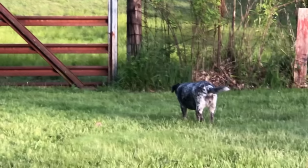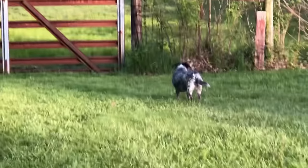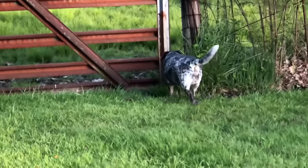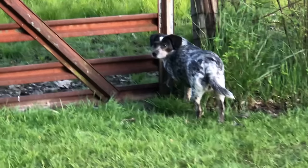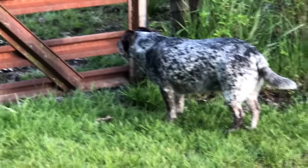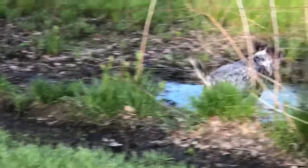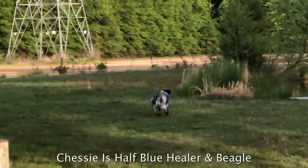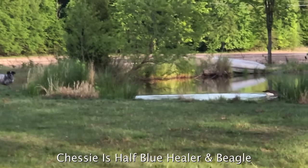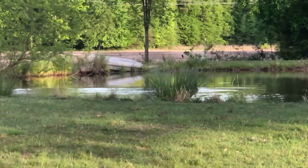Can't wait. What are you going after, Chessie? Oh, I see. There's a goose over there, right there. That's how she does right before she gets ready to attack. She points like that. She is part Australian Shepherd. Man, is that right? I guess that's what it was. And part Beagle. Or wait a minute, what is that? I keep forgetting the other half. I know half of it's Beagle. Oh, there she goes. There's the goose. I couldn't even see the goose. Luckily, she can't catch those geese. They're way too fast for her.